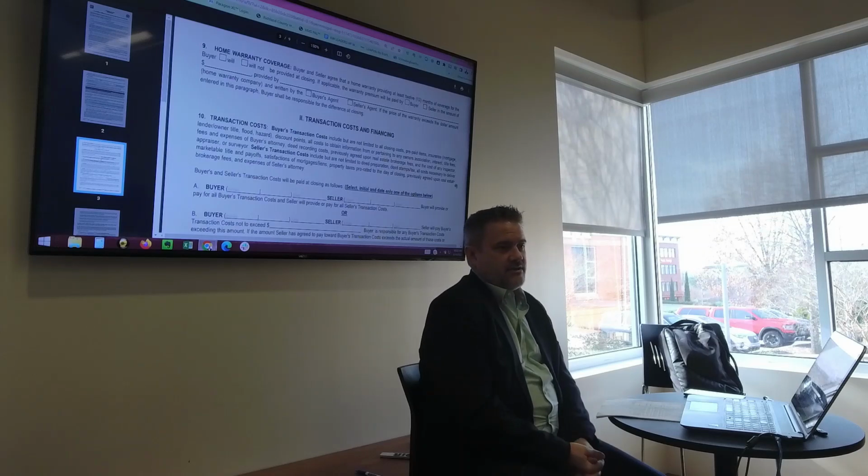And if you don't have it checked, it's not a complete contract, and arguments can be made that you don't have a valid contract because you don't have everything filled out. So if you ever see a box that's will or will not, check one of them. If you check will, the rest of these boxes need to be filled out. Because you can't say, yeah, home warranty is going to be included, but we don't know how much it's going to cost, or who's going to write it, or how it's going to work, or who's paying for it. If you check will, you've got to have the rest of the boxes checked.